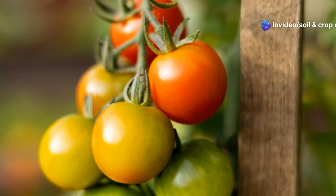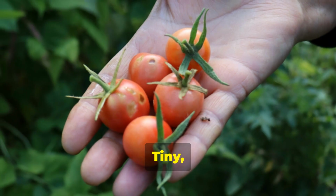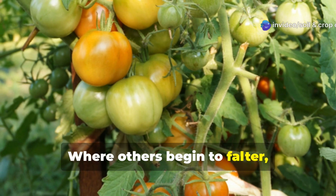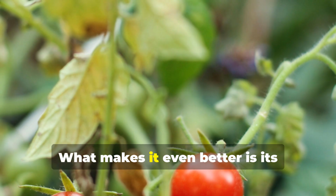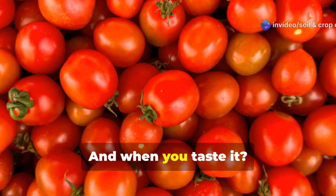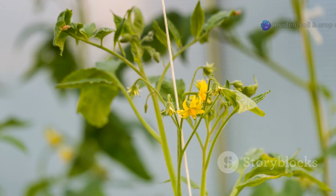Red Currant is small but mighty. Don't let its size fool you. The Red Currant tomato is a heavyweight contender. Tiny, bright red, and packed with flavor, this currant-style tomato has better taste and more vigor than the much-hyped Matt's Wild Cherry. Where others begin to falter, Red Currant keeps flowering and fruiting, even into the toughest stretches of summer. What makes it even better is its near-complete resistance to disease. Trim a few lower branches early in the season and then forget about it. It handles itself. And when you taste it, bright, rich, and intense, perfect for snacking or, if you're patient, making the most incredible tomato sauce you've ever had.